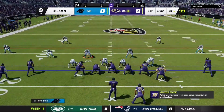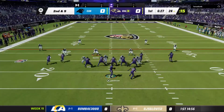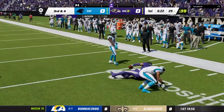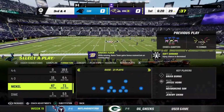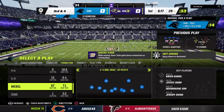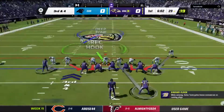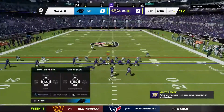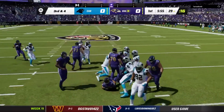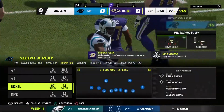The run only got a yard. Here's 2nd and 9. Jackson. That's complete right side to Lazard. And they'll look to avoid an early 3 and out here on 3rd and 4. Jackson on the give to Dobbins. And he is going to lose yardage here. That'll make it 4th down after a loss of 1.